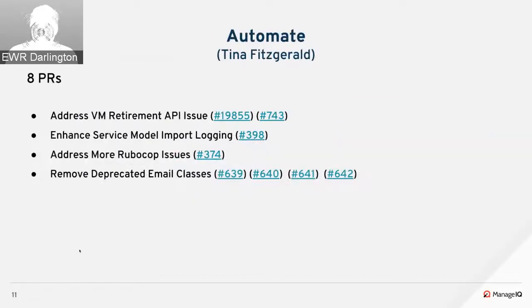Thanks, Adam. Good morning. We had 8 PRs merged this sprint. As Harpreet mentioned, Drew resolved the VM retirement API issue that was introduced when we changed VM retirement processing to run a policy prevent check prior to creating the retirement request. Service retirement doesn't have an issue because there's no policy prevent check.